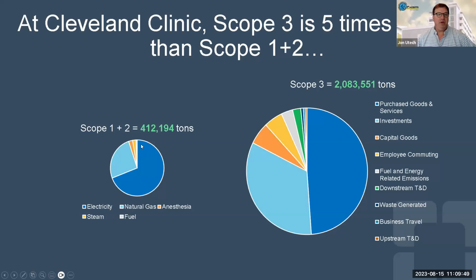There are also pie slices here for steam. We have one hospital that runs on a district steam system down in Akron. This orange is anesthetic gases that I'll talk more about in a bit, but the anesthetic agents that we use to put patients under during surgeries are actually greenhouse gases. And then fuel is the final thing in scope 1 and 2. By fuels, I mean diesel fuel to run our backup generators and gasoline to run vehicles that we own. We have a fleet of about 300 vehicles. So that's scope 1 and 2.